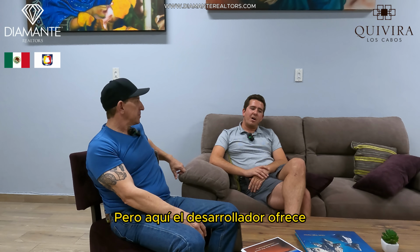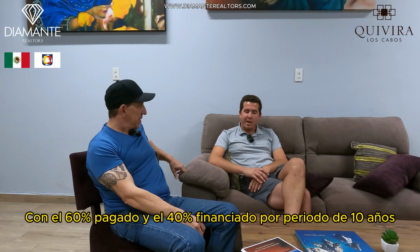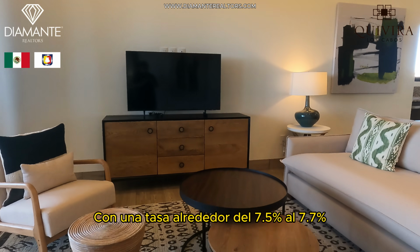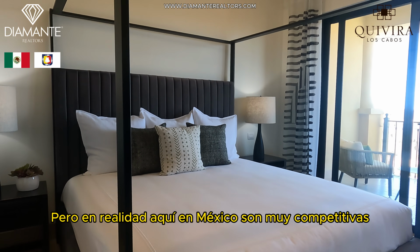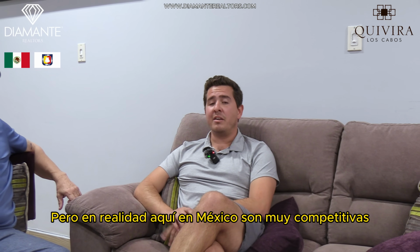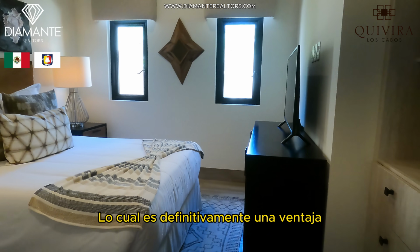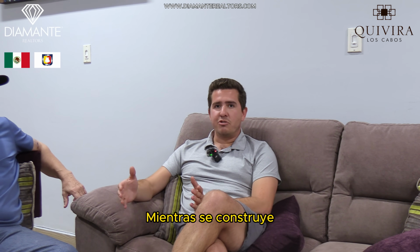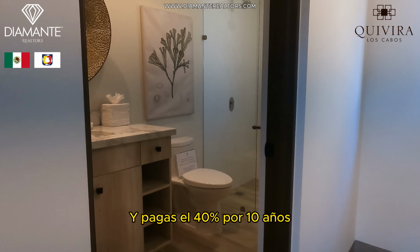But here the developer offers, on some of the communities, 60% down and then 40% financed over the course of 10 years. And if I'm not mistaken, the rates are around 7.5, 7.7%, which might sound a little high for the US and Canada, but here in Mexico it's very competitive, as rates from the bank are around 9 to 12%. So that's definitely a plus. That would be 60% down over the course of construction, and then once it's built and delivered, you can live in it, and then you pay 40% over 10 years.